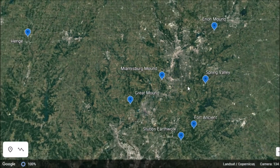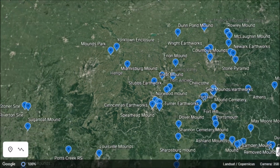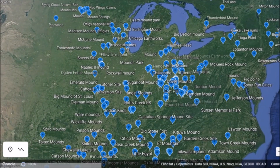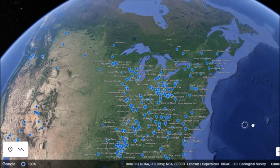Other sites nearby, the Spring Valley, Enon Mound, the Great Mound, that is just covered in trees. I did a video on that. That is a big one. Stubbs Earthwork, Fort Ancient are nearby. Then in Ohio, just a whole bunch of sites here. That is more Ancient America replacement video.